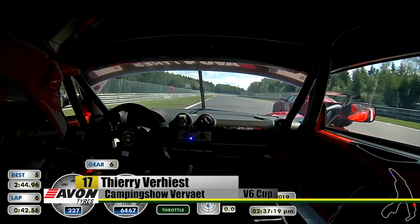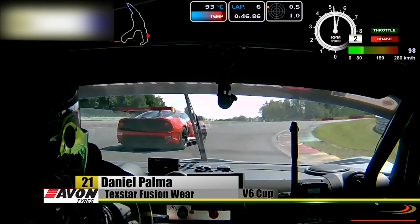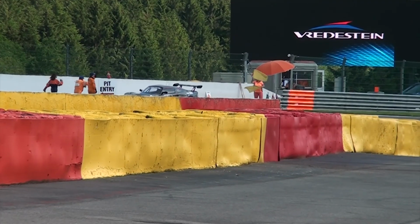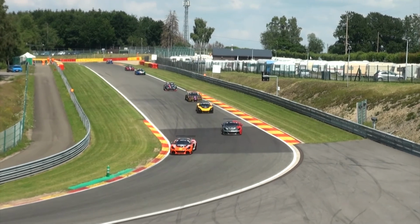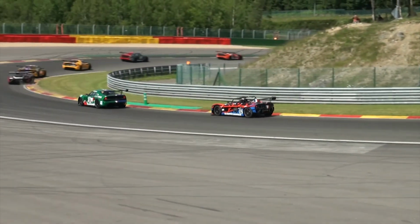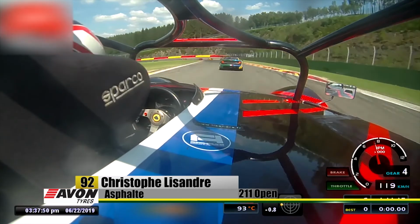Thierry Verheest having a look at Daniel Palmer. Sails past Palmer. Daniel Palmer not looking happy in the Textar Fusion Wear 21 car, the Siege. Nikolai Ibsen into retirement, so becomes the 2nd retiree of the race. Is Robin Nilsson being chased by Christophe Lissandre in the 92.